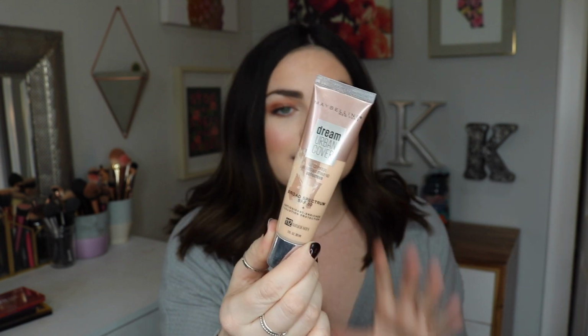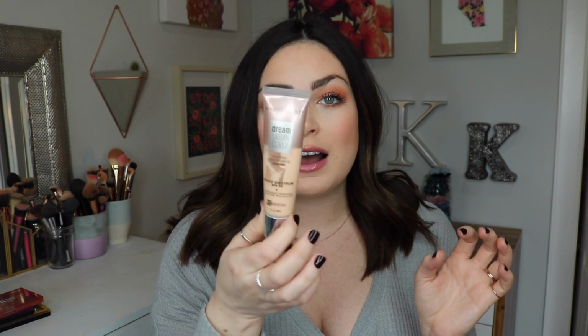I used it a lot last summer. It has SPF 50 in here, which is amazing, and I really like this. So I'm about halfway through, but I will definitely keep using that.